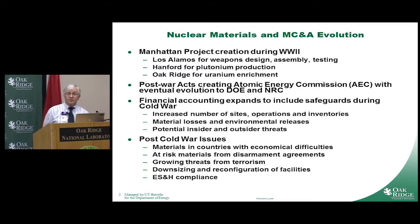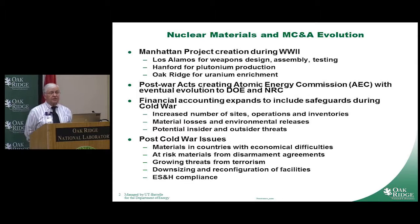Los Alamos, where the weapons design and the assembly and the testing was worked with. Hanford, where plutonium production was being done. At the Oak Ridge National Lab, where we work, there is a prototype that was done for the Hanford reactor. We have the graphite reactor that is now a historical site. And in essence, the prove-in was done there before the Hanford reactor was finished. The Oak Ridge sites also were involved in enriching uranium in U-235. So it's the start of the nuclear materials and the concerns that we have were during this period of time.